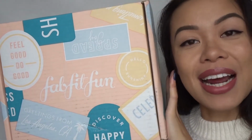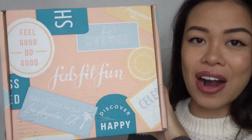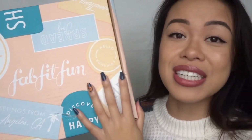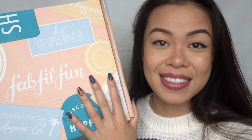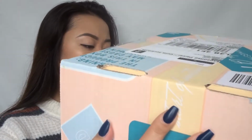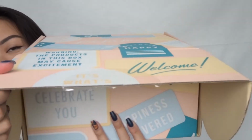So this is the box that I got. It was sitting right on my doorstep 10 days later, or I think like 12 days later after they reshipped me a new box, and it literally says Fab Fit Fun on it. So I'm really excited to dig into it. How is this packaged? Alright, so I'm gonna be opening this at the same time you guys are seeing it, so it's gonna be a bit of a surprise for both of us.